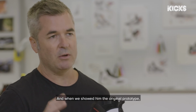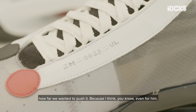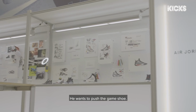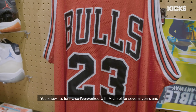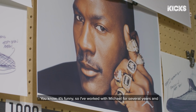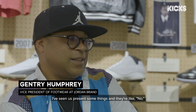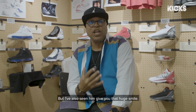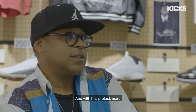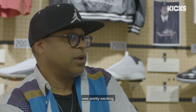And when we showed him the original prototype, he was impressed with how far we wanted to push it, because I think, even for him, he really wants to push the brand, he wants to push the game shoe and push it into the future as much as possible. It's funny, I've worked with Michael for several years, and I've seen the good and the bad. I've seen us present some things and they're like, no, hell no, but I've also seen him give you that huge smile, and with this project, seeing a smile on his face from day one was pretty exciting.